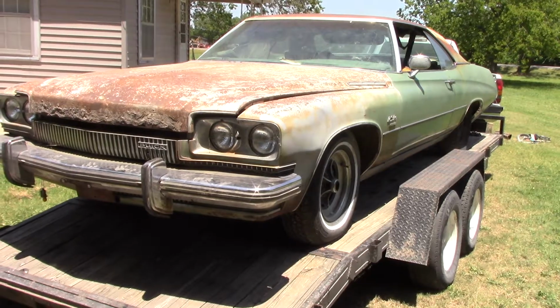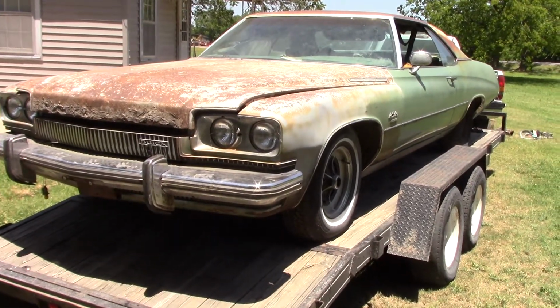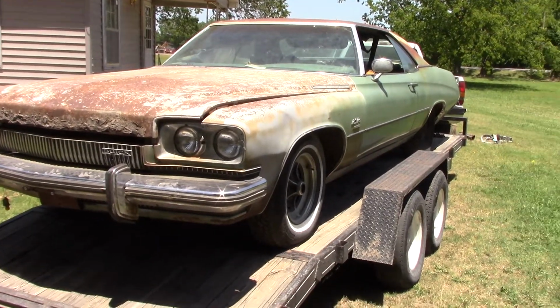Anyway, it's kind of how it rolls. That's how it works. I mean, I've had stuff that people wanted, and then whenever I want to sell it, nobody wants it, and I end up having to give it away, then kick myself for doing it.